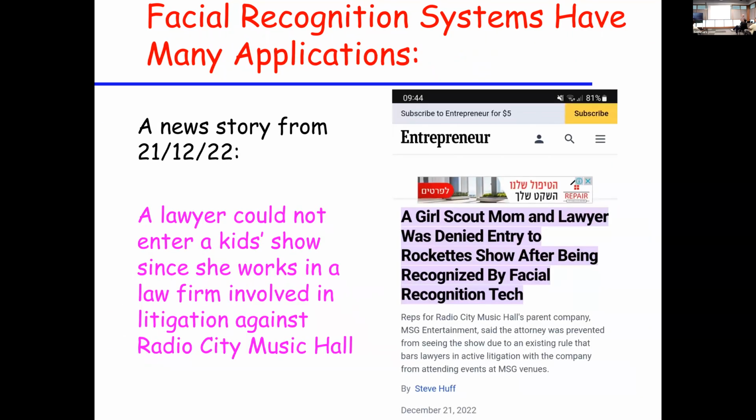So there are many stories. I just put here a few examples which mention facial recognition systems from the last couple of months. So for example, in the US, there was a lawyer who wanted to attend a show in a famous amusement park in New York, and she went with her daughter, and she was stopped from entering the premises because she worked in a legal company that was involved in some litigation with the theme park. So they took all the pictures of the lawyers in that company, put them into the facial recognition system, and none of them was allowed to watch the show.